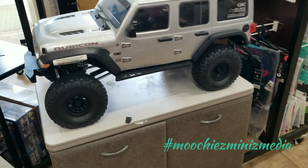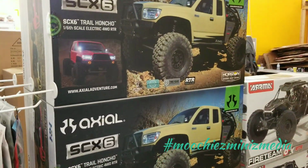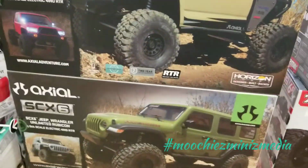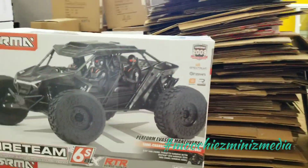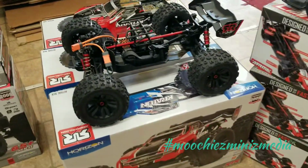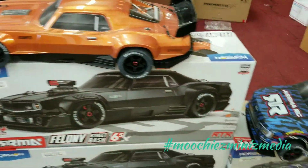That big old Jeep. SCX6, big old truck. Couple SCX6s here. Got the Trail Honcho and the Jeep Wrangler. Damn. Fire Team. I hate I didn't catch these when they were on sale last year. They went on sale for like $300 worldwide. I don't know why, but they did. The roller there. Big Felony.